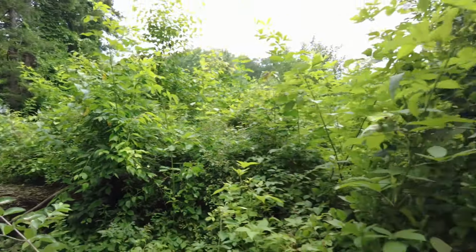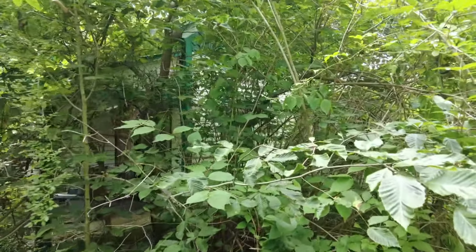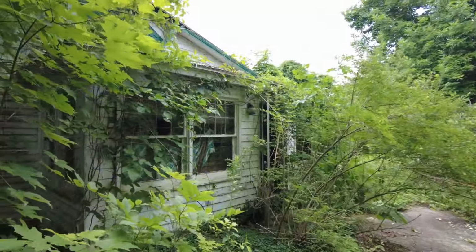Man, you want to talk about a house hidden away? Look at that. Like, you can't even see it from the road. Oh, here it is.